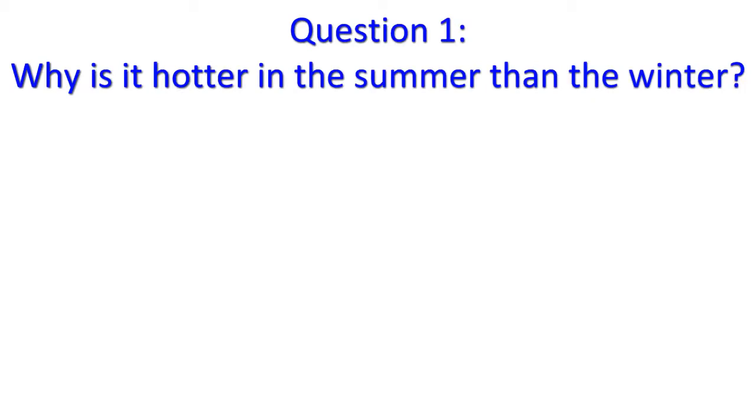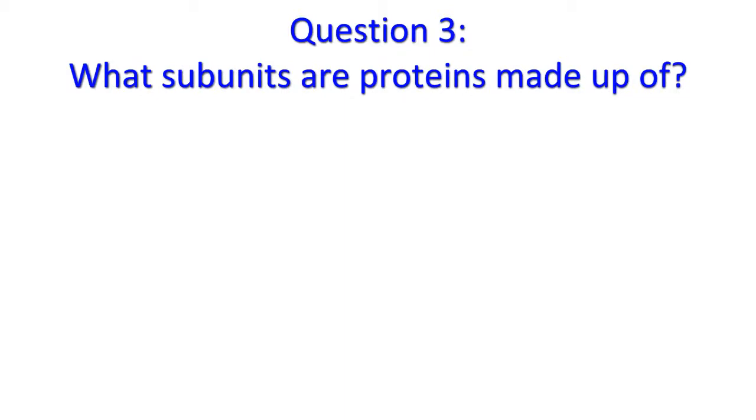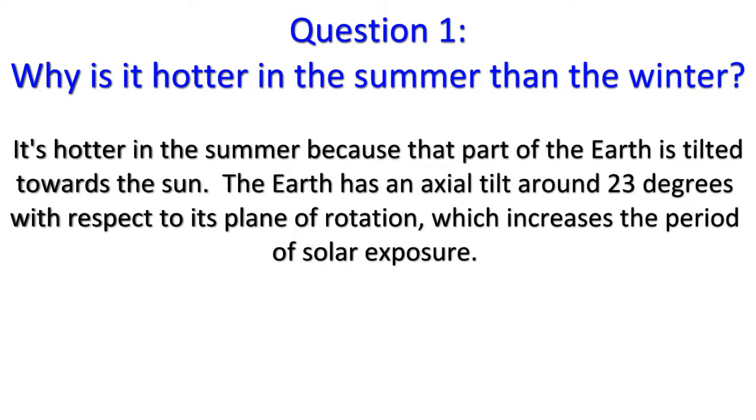Question 1. Why is it hotter in the summer than the winter? Question 2. About how long does it take the moon to orbit the Earth? Question 3. What subunits are proteins made up of? Do you have your answers? Good. Let's see how you did.